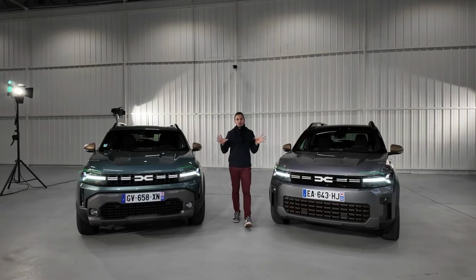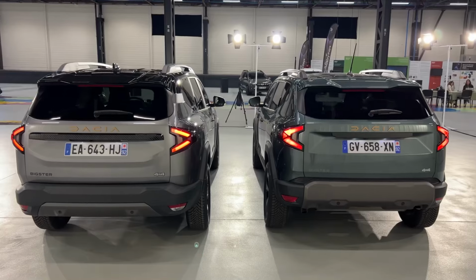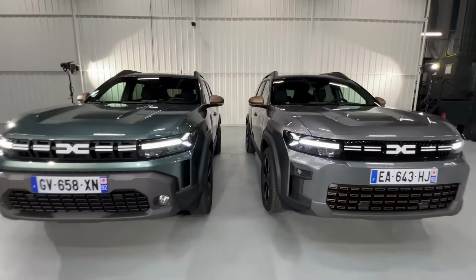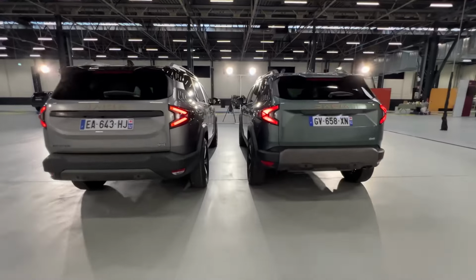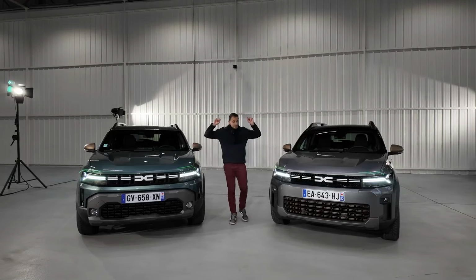Welcome to the comparison I believe you've all been eager to see between the Dacia Duster and the Dacia BIGSTER, both in extreme versions, both in four-wheel drive versions. To have exactly the same thing on two cars that are different in the end, but which look very much alike. And by the way, if you manage to differentiate them straight away at first glance, it means you are very strong and you are an expert.